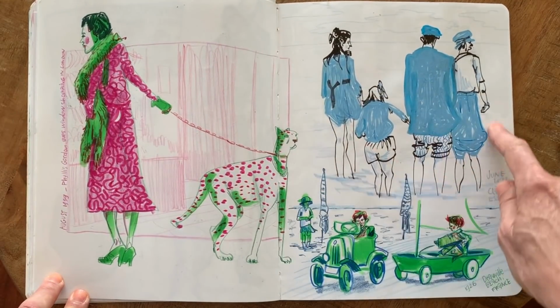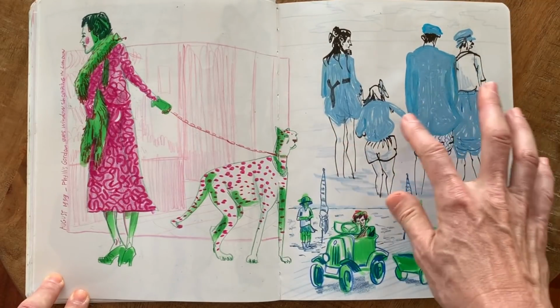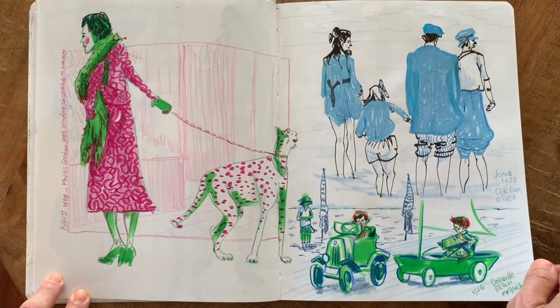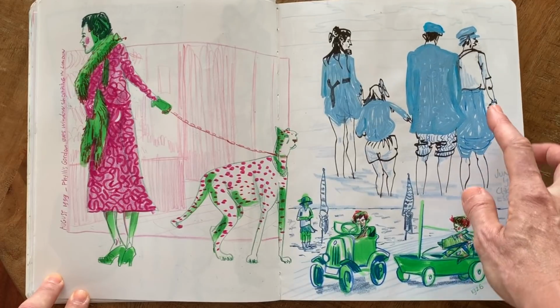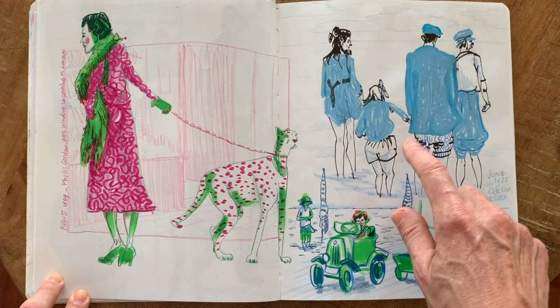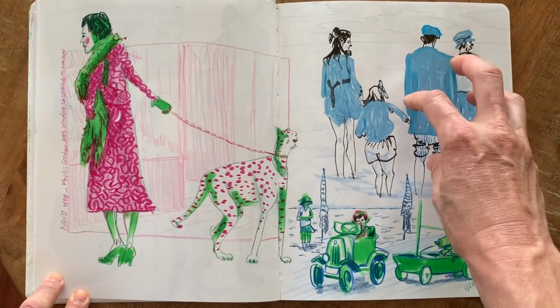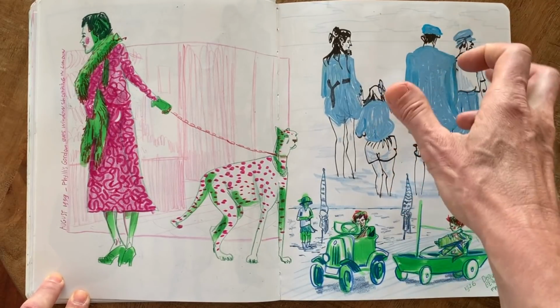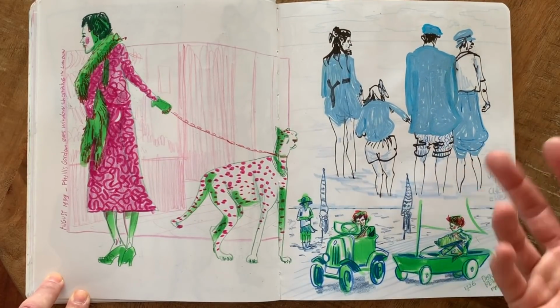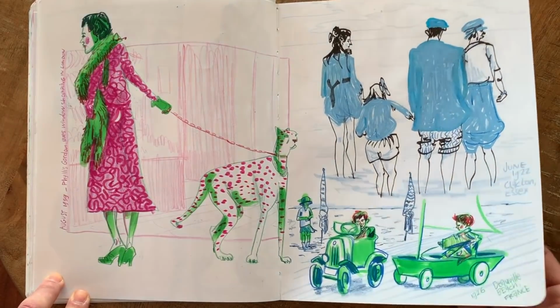And I really like how this turned out. I would never have done this without being on that Zoom session, because I saw Emma do something similar. I was like, oh wait, you can actually do line combined with these colored patches. And I think that's a very effective, very illustrative way of drawing.